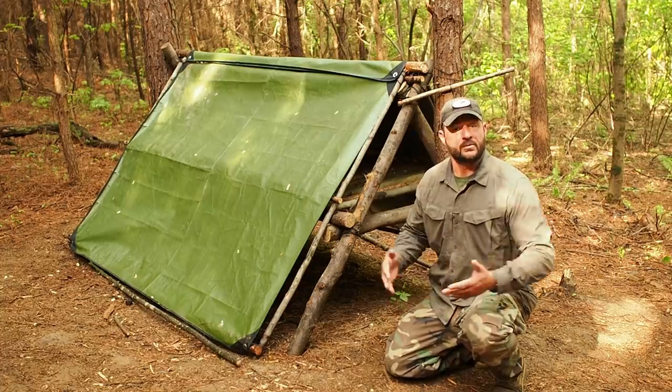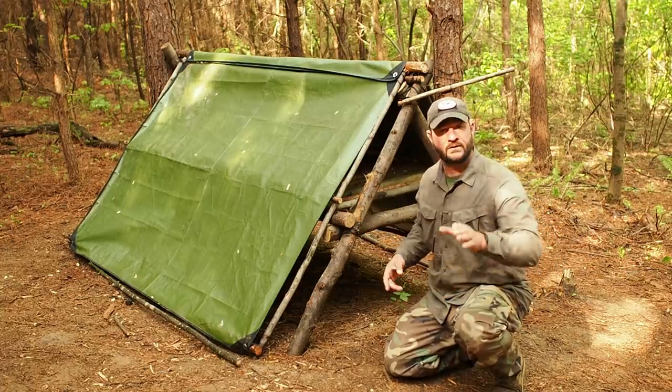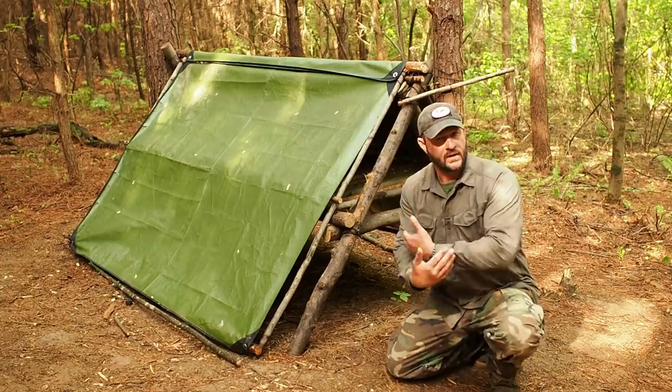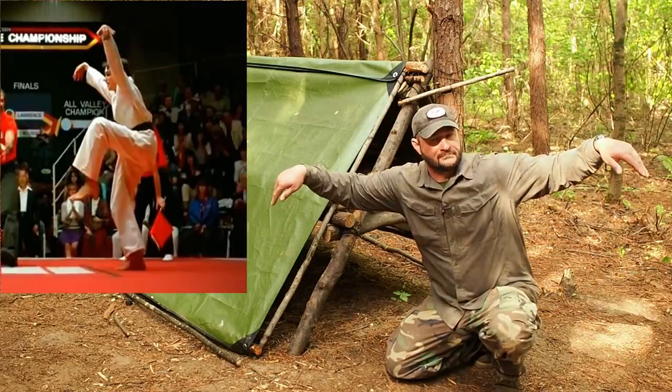Okay, so here we are. The scene of the crime, our previous campsite. If you haven't seen this video, you're not alone. It was titled Solo Overnight Building a Raised Shelter with Pivoting Doors in the Woods. Kind of like Karate Kid, the crane technique.